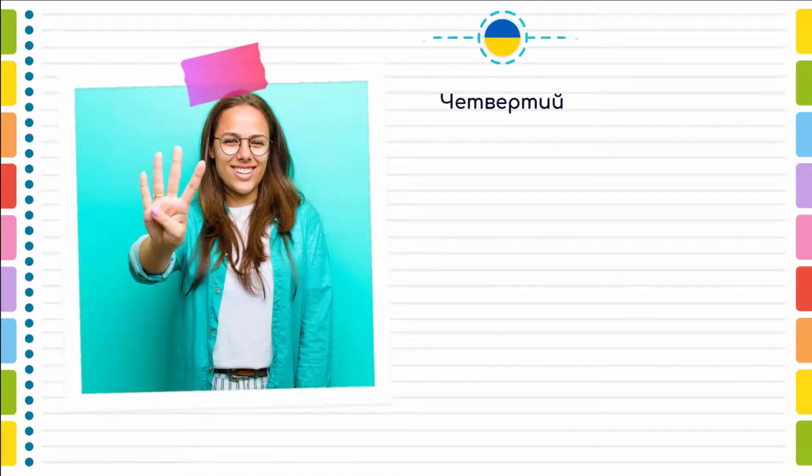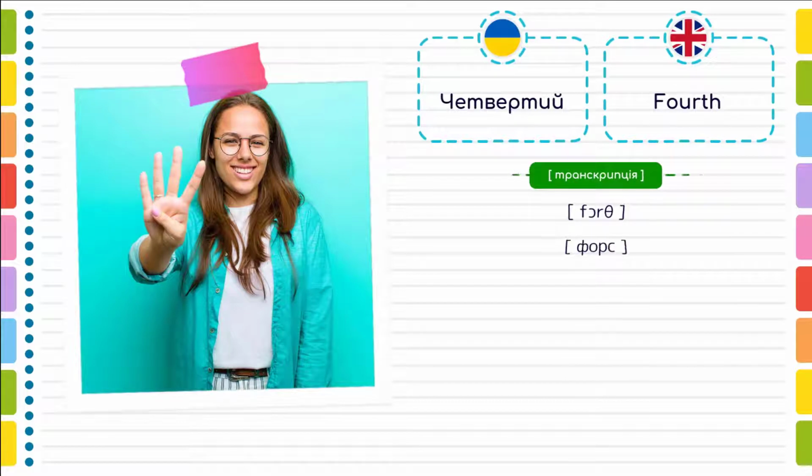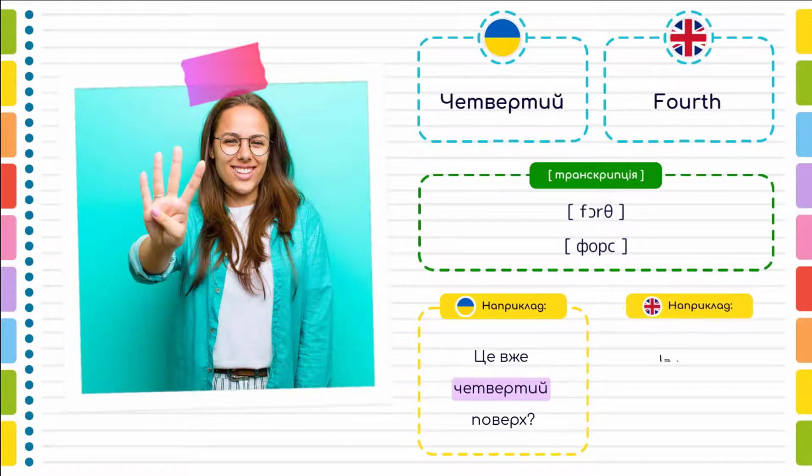Четвертий. Fourth. Fourth. Це вже четвертий поверх. Is it the fourth floor already? Is it the fourth floor already?